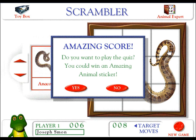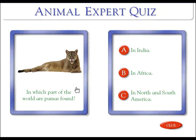Amazing score! Do you want to play the quiz? You could win an amazing animal sticker. In which part of the world are pumas found? A. In India. B. In Africa. C. In North and South America.